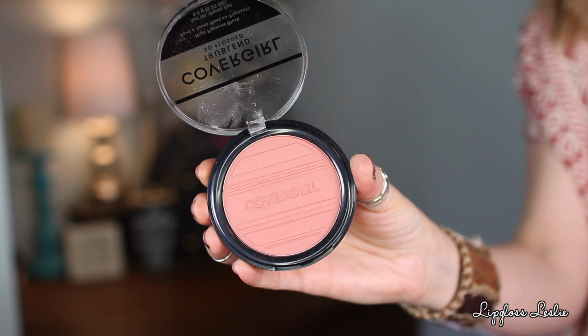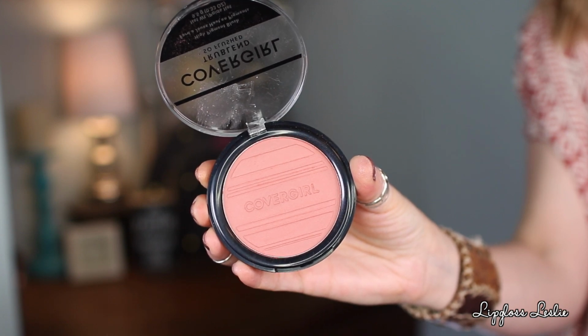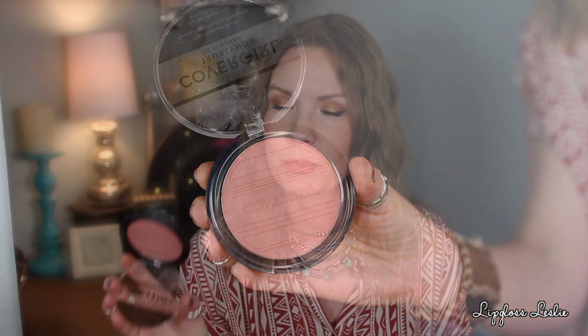And I didn't realize that there is a new shade. Well, I don't know if this is even all that new, but I hadn't seen this shade. The CoverGirl True Blend So Flushed High Pigment Blush, but this is in Coral Crush. I didn't have this shade. So I have this on over the top of those other 2, and this is such a pretty, just kind of like neutral, warm pink, I would say.